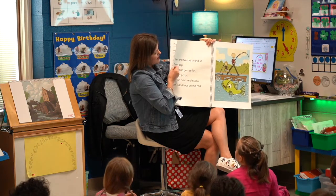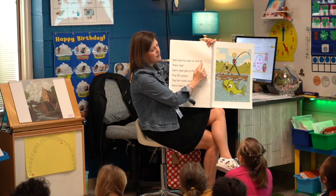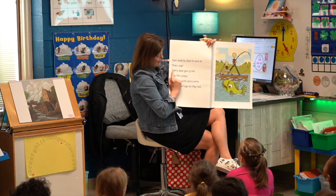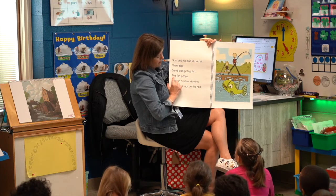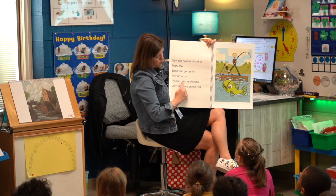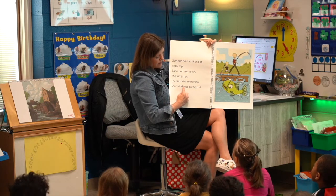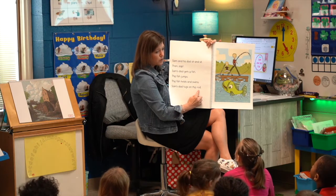Sam and his dad sit and sit. Then, zap! Ooh, I love that strong feeling because it's an exclamation point. Sam's dad gets a fish. The fish jumps. The fish twists and swings. Sam's dad tugs on the rod. Remember to use your sounds.